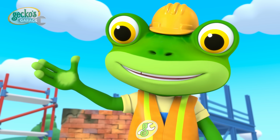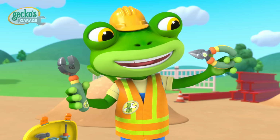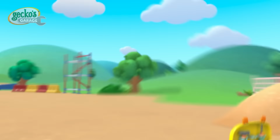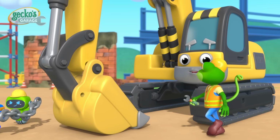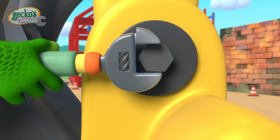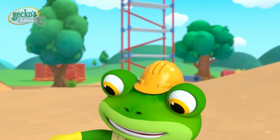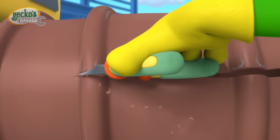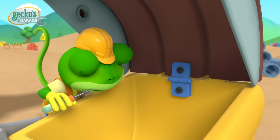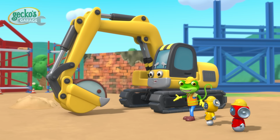What tools do we need? Pliers! Wrench! Gecko's Garage, time to fix. Your bucket's now positioned right. I'll tighten this nut and bolt it tight. This metal's sharp, so stand back there. Let's cut and move this barrel with care. This lid was a very good call, so come on. Let's catch that bouncy ball.